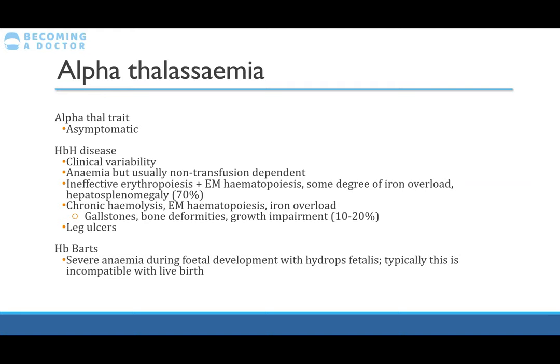So let's talk about the clinical symptoms. Alpha trait is asymptomatic. For HbH disease, there's a lot of clinical variability. They're normally anemic, but they do not normally need transfusions. You can get hepatosplenomegaly, and you can get gallstones, bone deformities, and growth impairment.